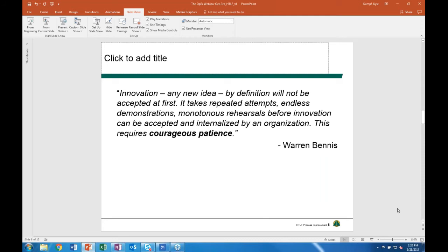But first, I'll start off by showing this quote. I have this hanging on my door, and I look at it daily, and I think it really captures what it takes to get people and an organization moving forward. We've done a lot of this here at Heartland. We've done the multiple demonstrations, the rehearsals, the attempts to say, hey guys, here's what's possible, as it relates to improving our value streams and our processes. We've made tremendous headway, and it's really opened people's minds to what is possible. So it's been really cool to see that.